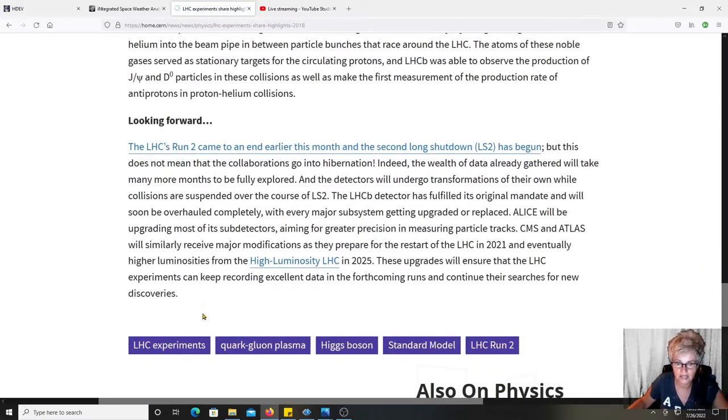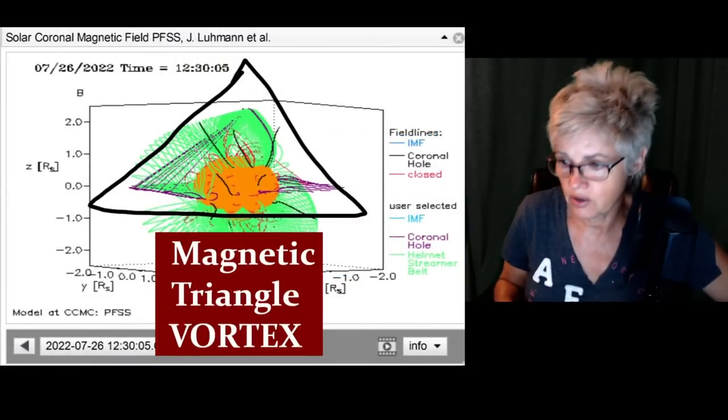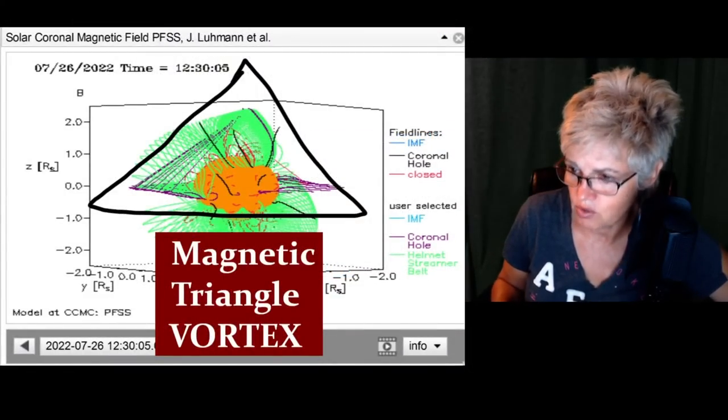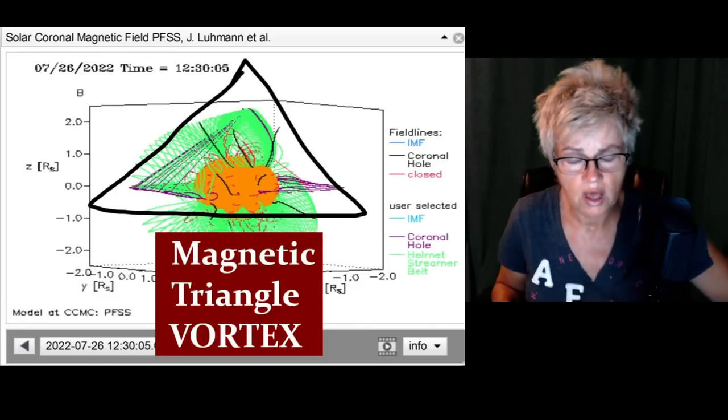Here it is. This is exactly what I was saying. I just want to read this right here. The LHC Run 2 came to an end earlier this month, and the second long shutdown, LS2, has begun. This is from 2018. This does not mean that the collaborations go into hibernation. Indeed, the wealth of data already gathered will take many more months to be fully exposed. Thank you, Alina Ronita, for those who say CERN's been shut down, it's in the hands of the good guys. No.